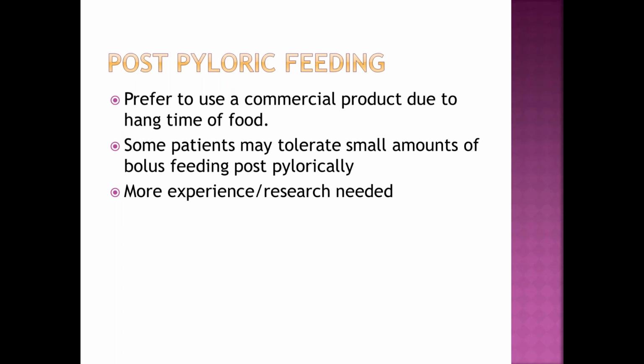However, I will say that some patients do tolerate bolus feeding into their small intestine, especially those that have had gastric bypass surgery or an esophagectomy, where they've already been used to eating orally without a stomach. They may be able to tolerate some bolus blenderized feeding into the small intestine, but definitely more experience and some research is needed here. Can we put blended chicken directly into the small intestine, and can patients digest and absorb that? Are there certain patients that can? Are there some that can't? Does it take more time to get tolerant to that? Those are questions that I unfortunately can't answer yet.